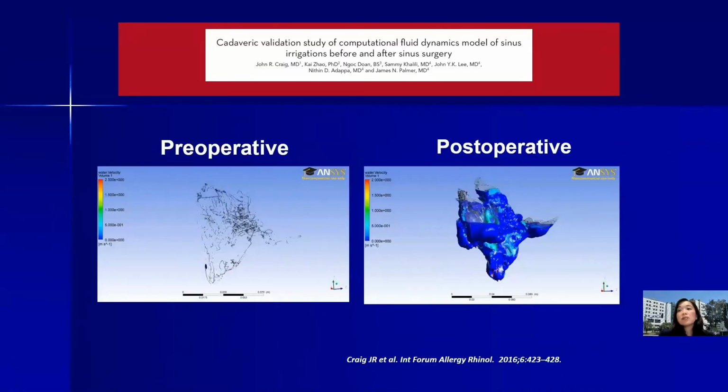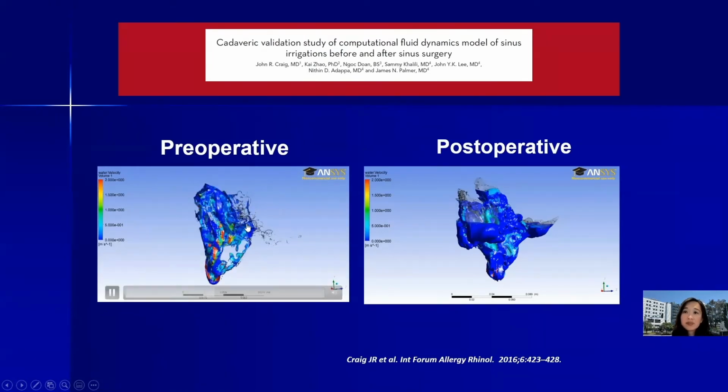And recently, there have been some studies to support this concept that the larger Draf 3 surgery helps to optimize the distribution of our topical therapies. This was a cadaveric study that used a computational fluid dynamics model to assess, again, the distribution of sinus irrigations before and after surgery. So these videos are courtesy of Dr. John Craig out of Henry Ford. So this is what the preoperative distribution looks like. You can see that there's really no penetration at all up into the frontal sinuses, which is here.